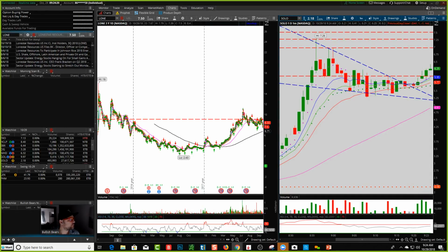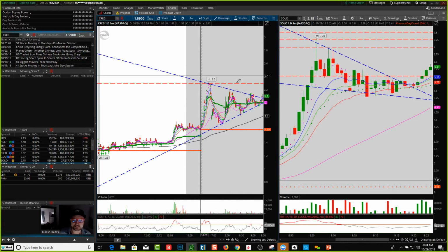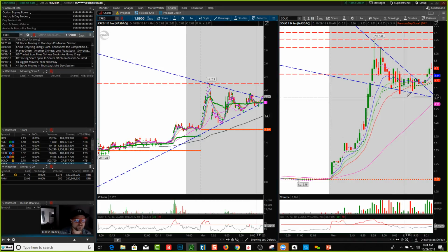And like CREG right now. So you guys can see kind of a symmetrical triangle here on CREG. See if this can break out and then get above that pre-market high of 230. Solo, see if this one can move up. Again, this one's going to be probably all over the place a little bit, and obviously anywhere between the 726 marker.